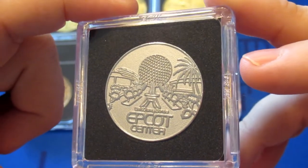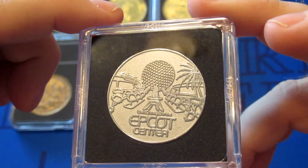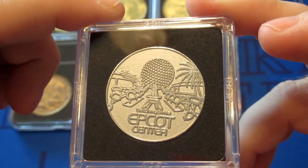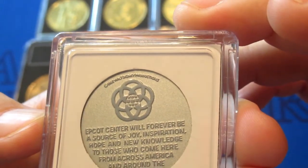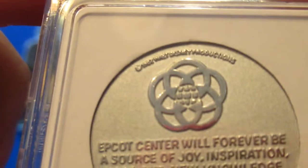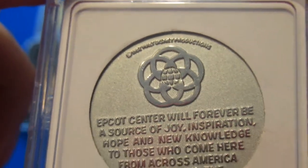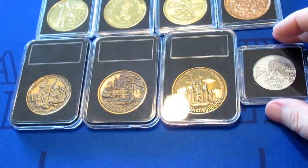And I can tell it's one of the earlier ones just because it says Epcot Center. When Epcot opened, it was known as Epcot Center. They dropped the center at some point, maybe after 10, 15 years. It's just simply Epcot now. And then on the reverse, they have a statement. Actually, you can see on there, let me see if I can zoom in. Okay, I think the year is 1982, if you see right up there. 1982 copyright. So that's the year it opened. I actually found this at an estate sale. Didn't get it at the park, but got it at an estate sale.